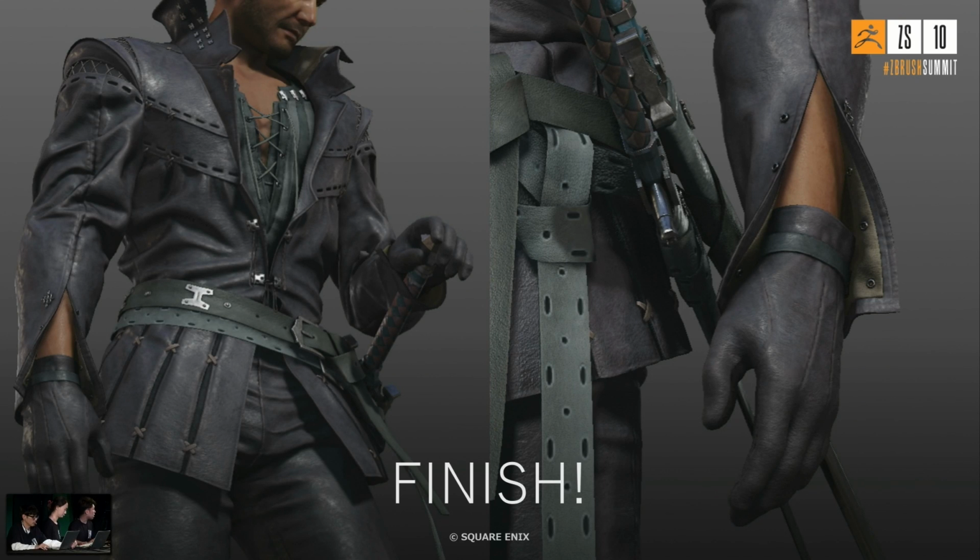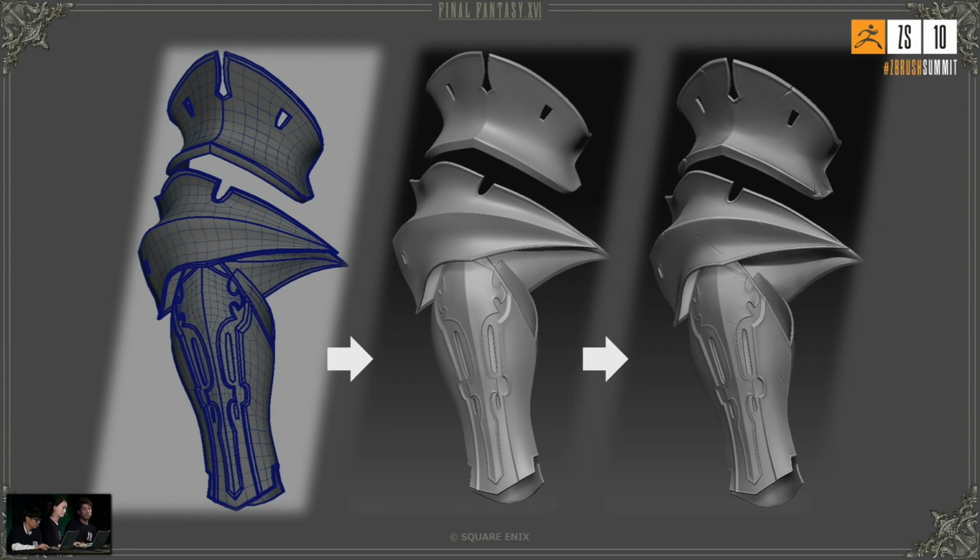So this is how the asset looks inside the game engine. I hope you can see how effective the details, such as the wrinkles that he created, look. So that was the explanation of the clothing worn by Sid.